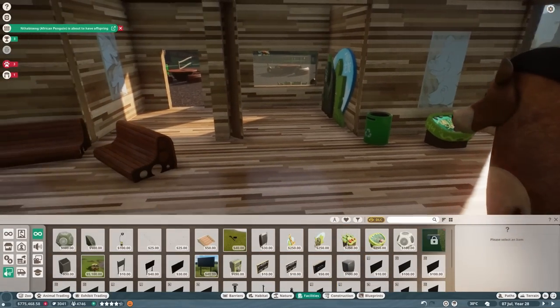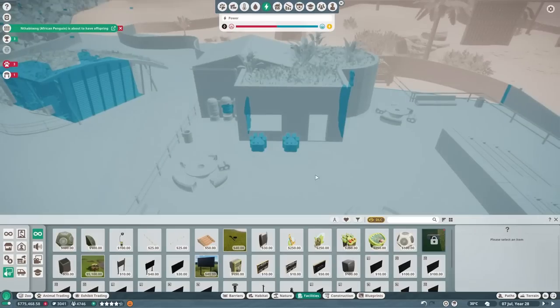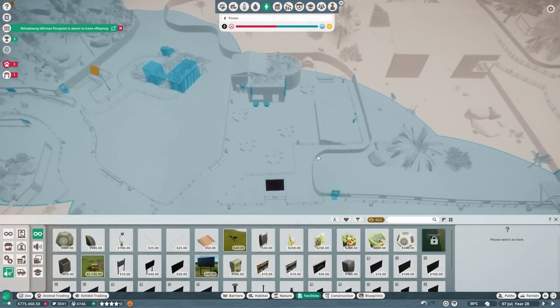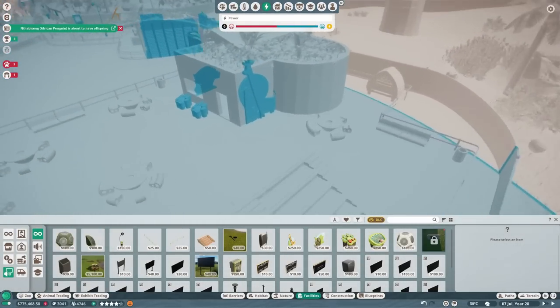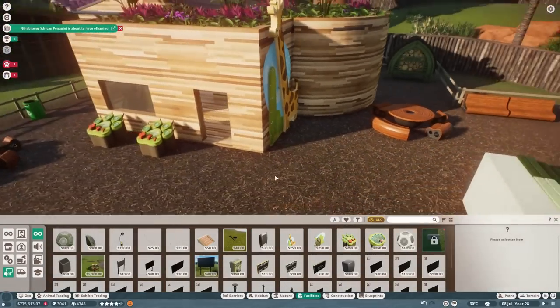Okay, I think that looks much better. We got some more education stuff in here. We need to check it's all powered because it's probably... Oh no, it is powered. We've got some solar panels around. Ah, there's one right there. So everything should be working nicely on that, which is going to be really cool for the kids.